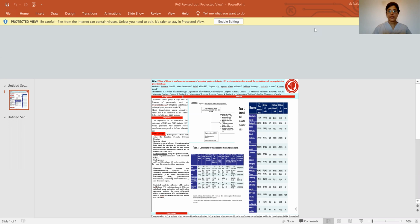Our title is Effect of Blood Transfusion on Outcomes of Singleton Preterm Infants Less than 29 week gestation born small for gestation and appropriate for gestational age. The objective of the study is to determine the outcomes of SGA and AGA infants less than 29 week gestation who receive blood transfusion compared to infants who do not.